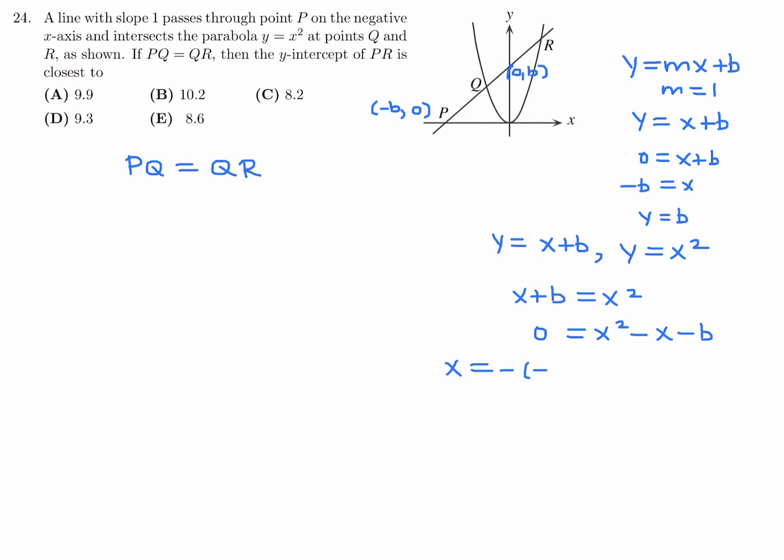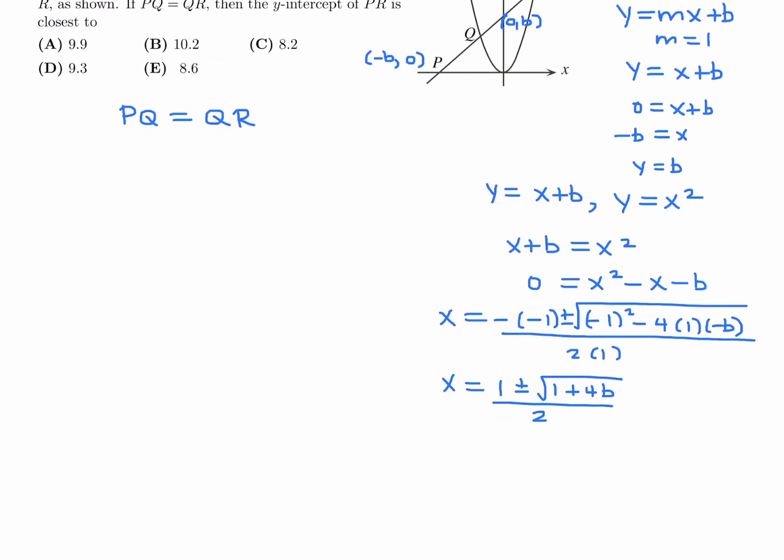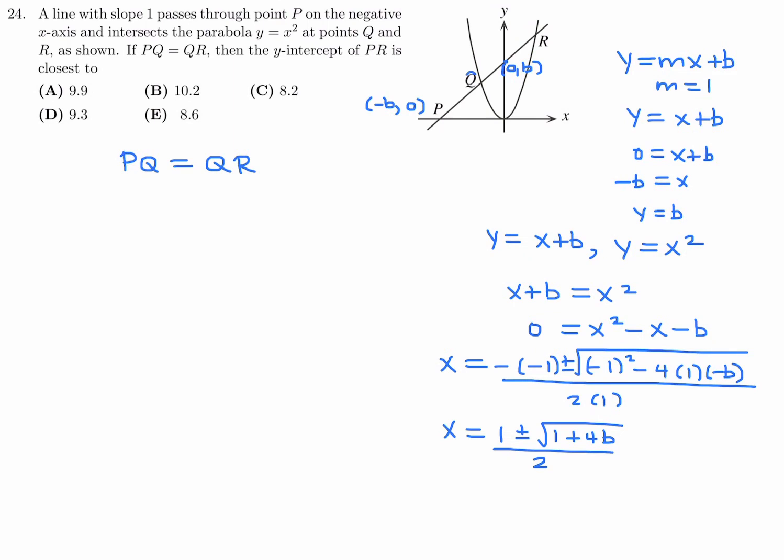So this gives me minus b plus or minus the square root of minus 1 squared minus 4a times minus b, all over 2a, which is 2 times 1. And if you simplify this, you get 1 plus or minus the square root of 1 plus 4b, all over 2. So these are the x coordinates for Q and R. This being Q and that being R.